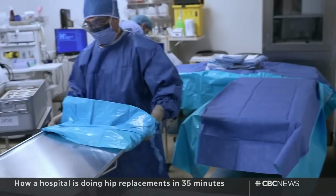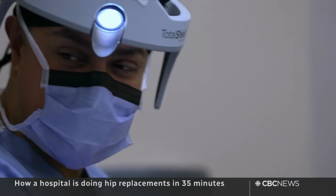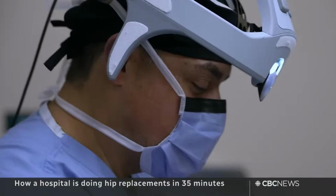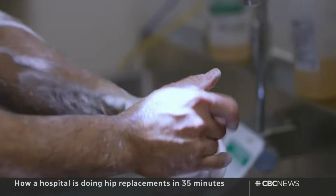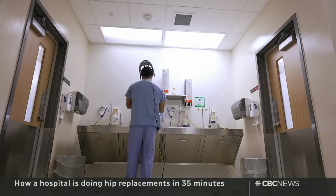We've done 2 surgeries so far. We start about 10 to 8. Every 30 to 35 minutes, we're able to flip rooms. Dr. Sebastian Rodriguez is an orthopedic surgeon specializing in hips and knees. His goal is to fix 14 hips in 8 hours.